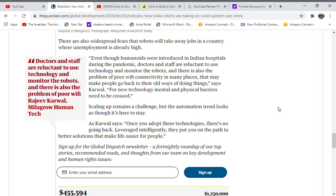For new technology, mental and physical barriers need to be crossed. Scaling up remains a challenge, but the automation trend looks as though it's here to stay, as Karwal says. Once you start this technology, there's no going back. Leveraged intelligently, it puts you on a path to better solutions that make life easier for people.